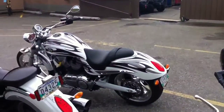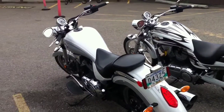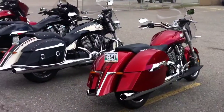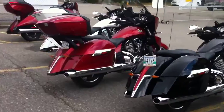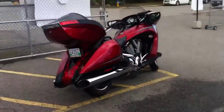We've got a whole range of bikes. We've got the Jackpot, the Kingpin, and the Hammer. We've got the touring bikes, the Cross Roads, Cross Countries, and the Visions. Let's go take a look at the Visions. Sure. So, these look more like a traveling touring bike.